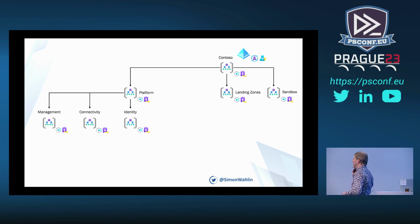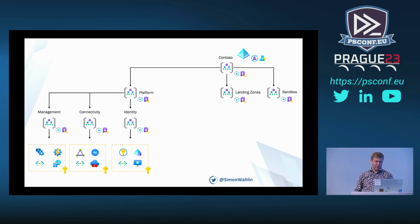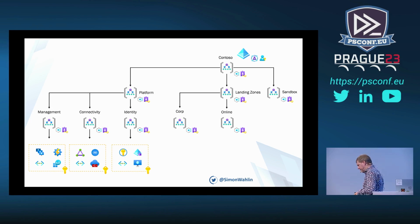And if your organization is separated in some other way, feel free to use your own sub-management groups under the platform part. So we put subscriptions. We can have one or more subscriptions in each of these, of course. And then landing zone. We often split landing zone in corp and online. Some of our customers choose to call it private and public. Some of them call it internal and external. You can pretty much call it whatever you want.